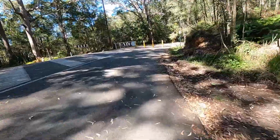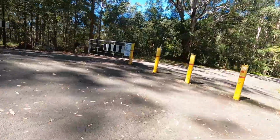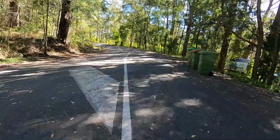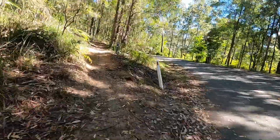Noosa Triathlon comes up here. It goes straight ahead, of course, but being a mountain biker today, we're going here.